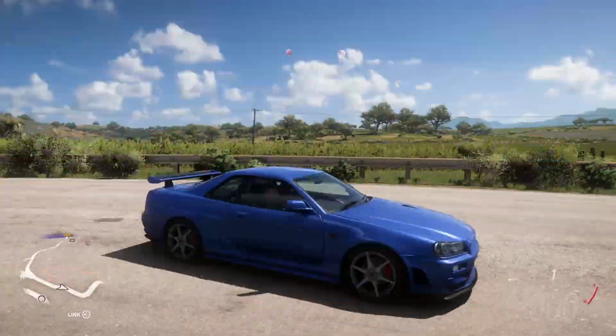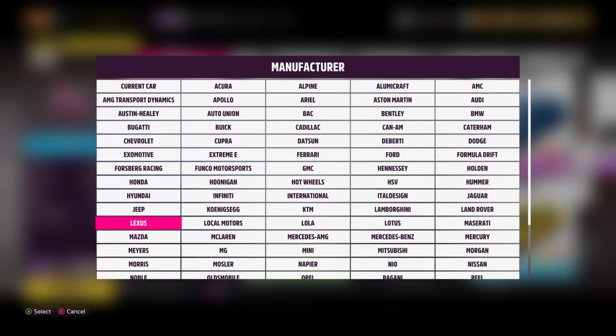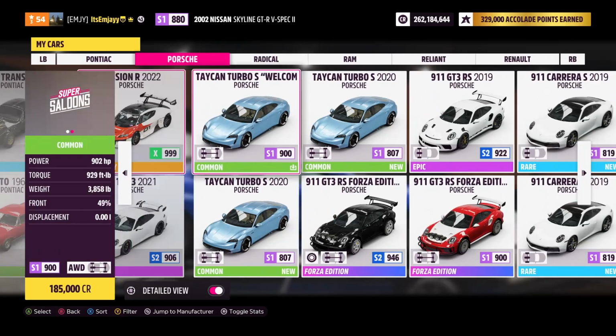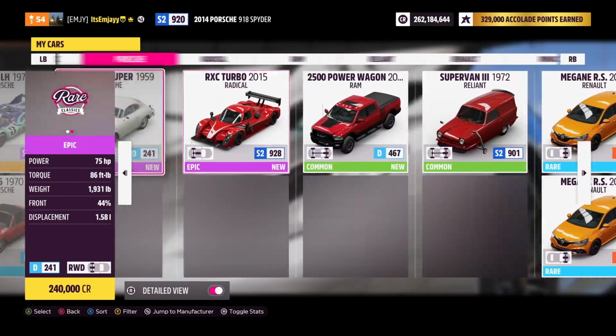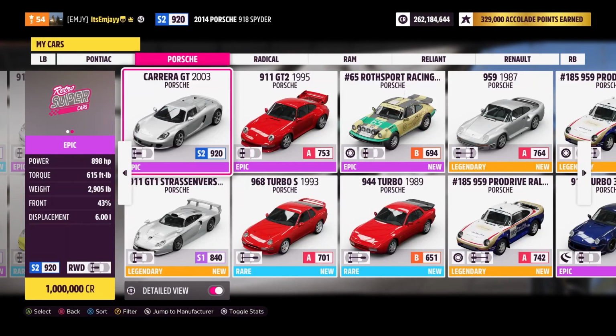So yeah, that was the Nissan Skyline GTR. But moving on, you probably knew this car was on the list too, but we're heading over to Porsche again. And the car we're picking up is of course the Porsche Carrera GT.